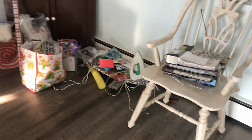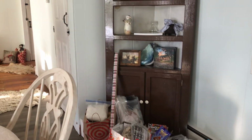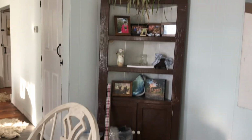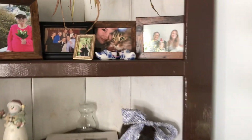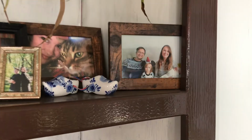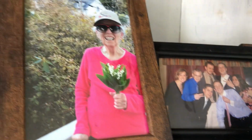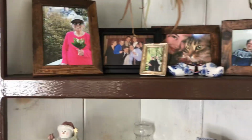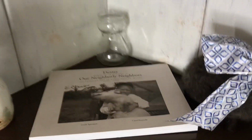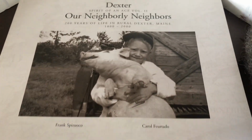Yeah, this is just some of my crafting area down here. I have a studio space upstairs, but it's cold, so I have my crafts down here. I don't have a lot of family photos up yet, but what I do have is the Russicks. Represent! Aaron and his brother. Some people from college, and there's Grandma. So beautiful. The matriarch of our family. We also got this cute book that we've been reading through of the history of our new town, Dexter. So that's been fun for us.